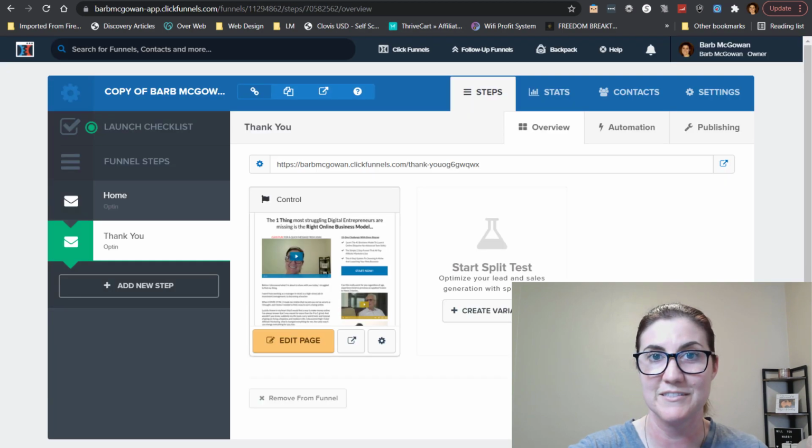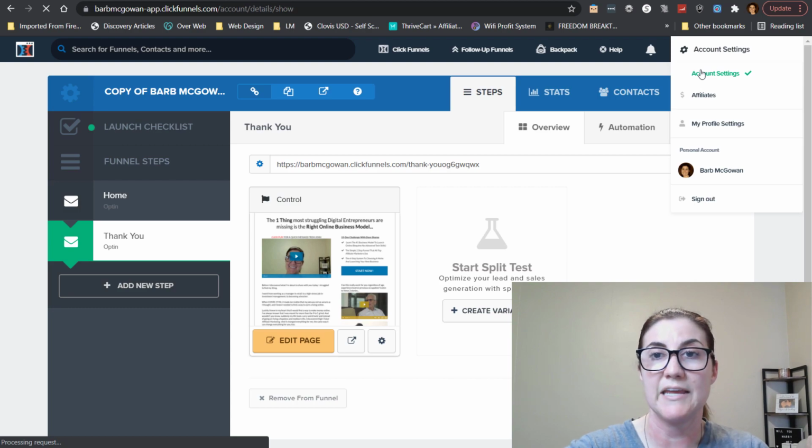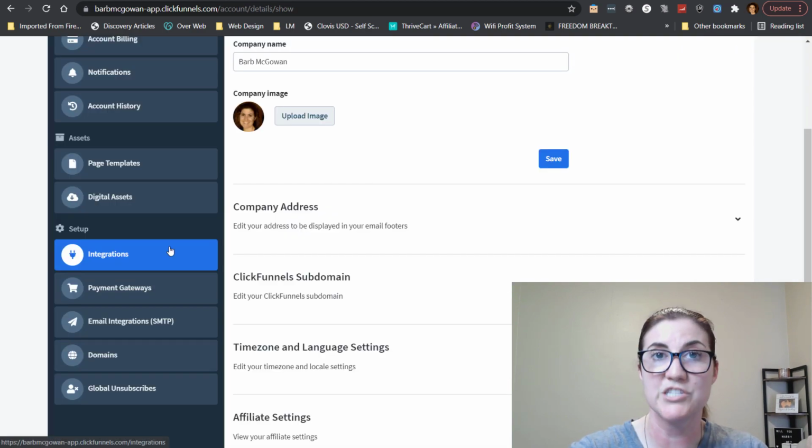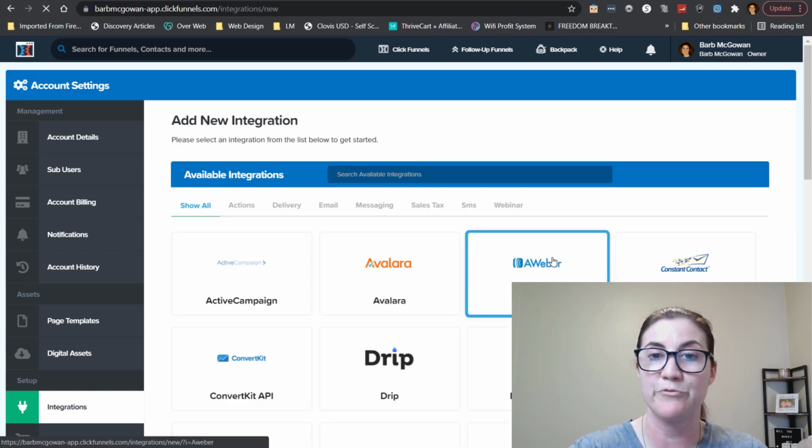Now first we're going to connect ClickFunnels to Aweber so that when someone enters their email in your funnel, they'll start receiving your automated email sequence. So go up to your name and click Account Settings, and then click Integrations on the left-hand side. Click the yellow button that says Add New Integration, and then select Aweber from the list.